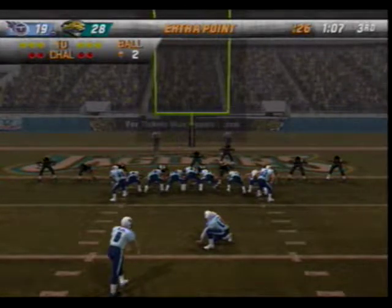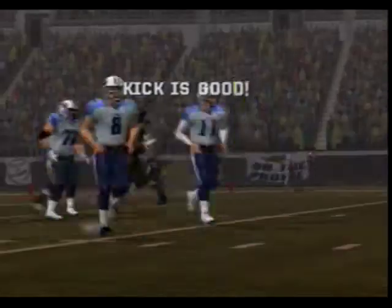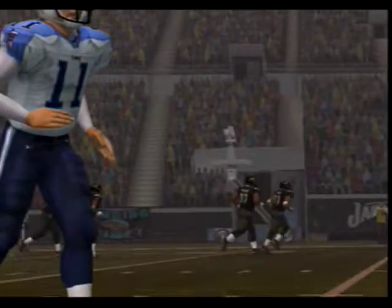Wilson comes in to attempt the point after. The point after is good. Give some credit to that big offensive line. Those guys are working hard out there, and it's showing on drives like that.